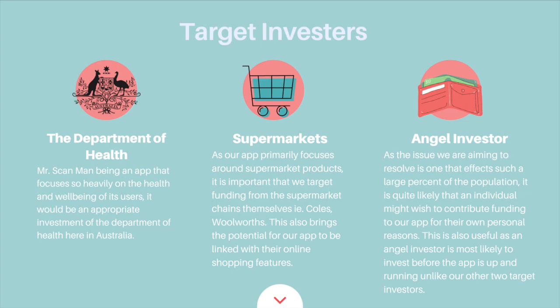As the issue we are aiming to resolve is one that affects such a large percentage of the population, it is quite likely that an individual might wish to contribute funding to our app for their own personal reasons. This is also useful as an angel investor is most likely to invest before the app is up and running, unlike our other 2 target investors.